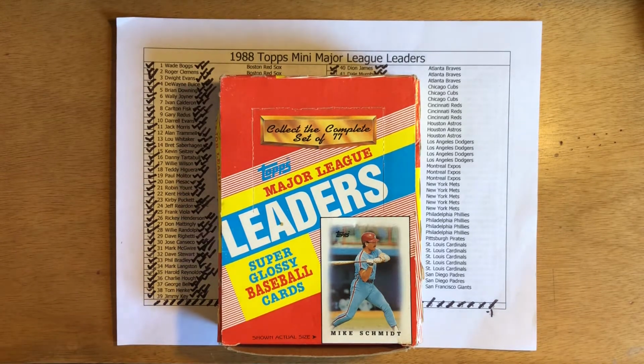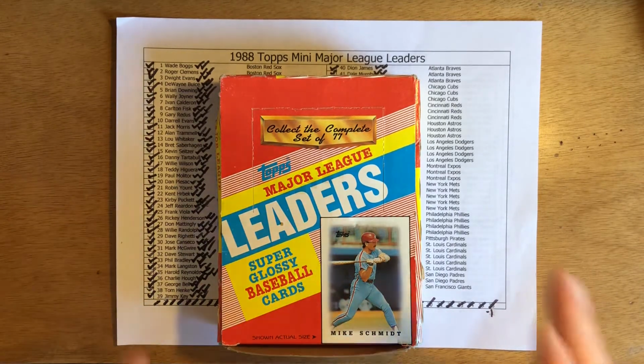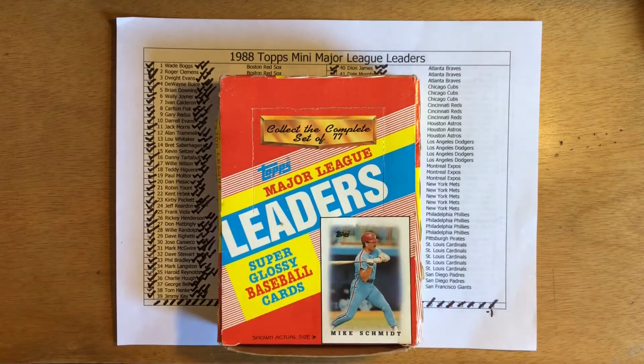And then there are a handful who I think should be included because they just didn't make it through the horrible voting process, like Dwight Evans, Lou Whitaker, Don Mattingly, Dale Murphy, and Dave Parker. So the focus on this particular set, as I opened it, was it highlighted players who led their league in different categories during the 1987 season.